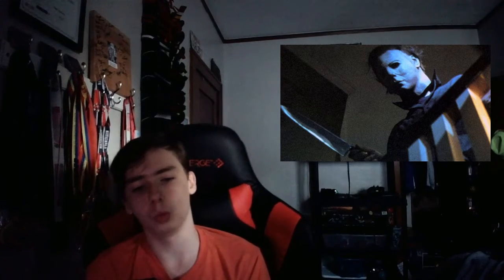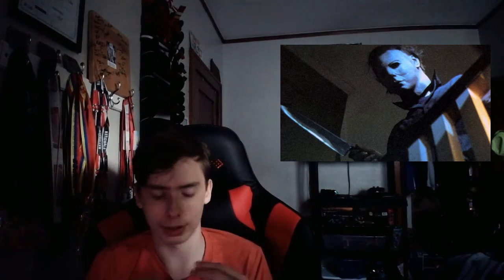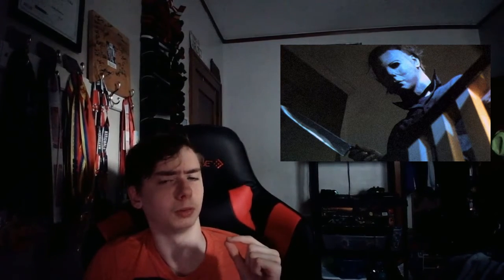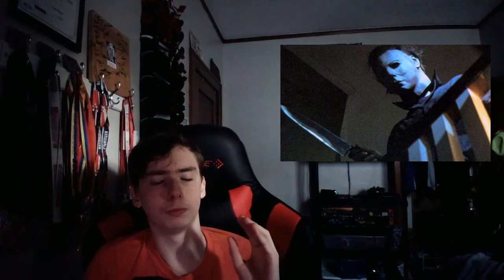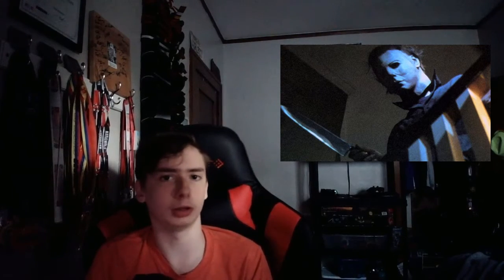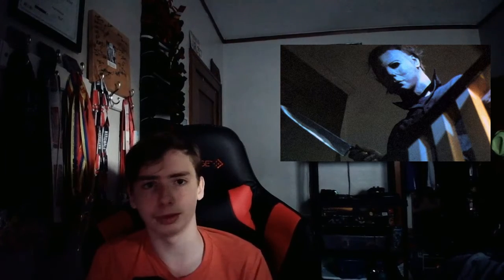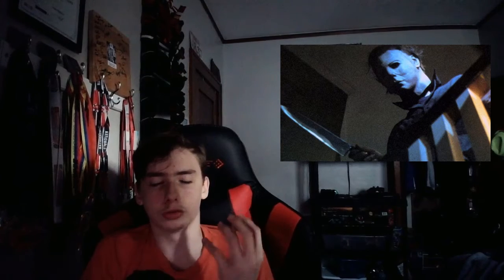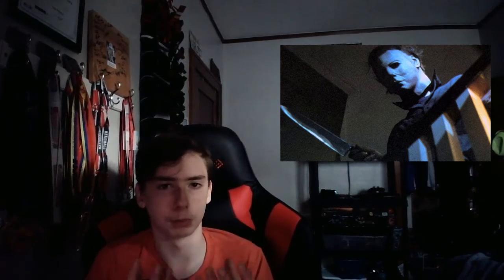This mask is so great. The balance of emotion on this mask is so great, because it's not so blank that it's just completely emotionless, but there's no feeling that you could name off this mask. It's not fear, it's not anger, it's not sadness, it's not content. There's just no feeling in the face of the mask, and it's just such a perfect balance.